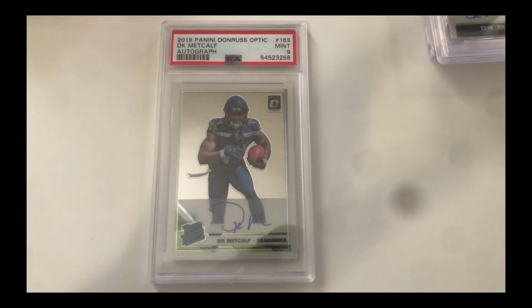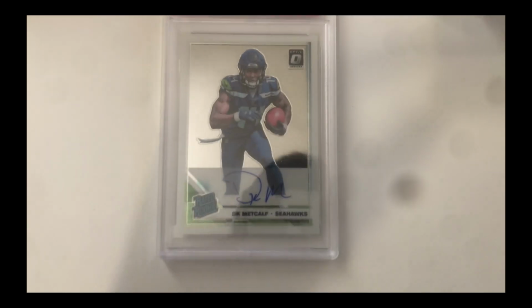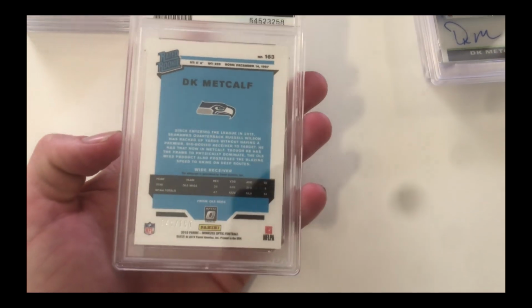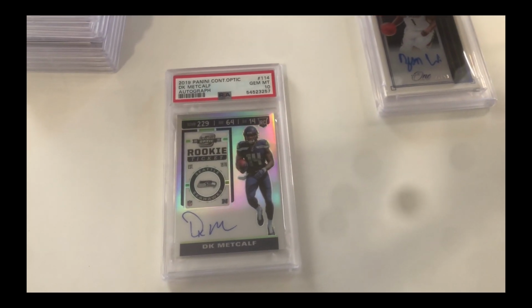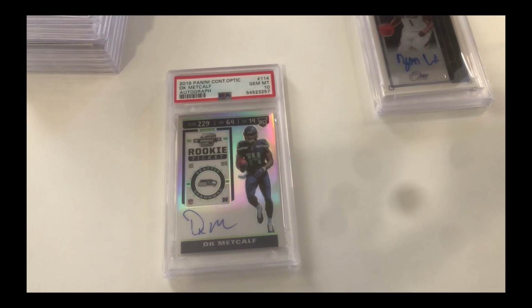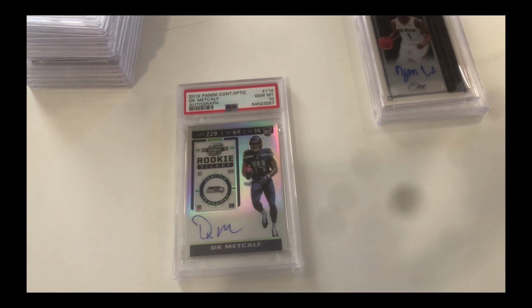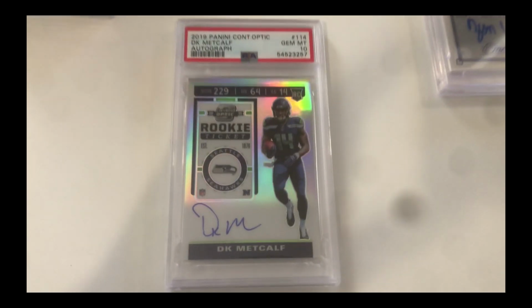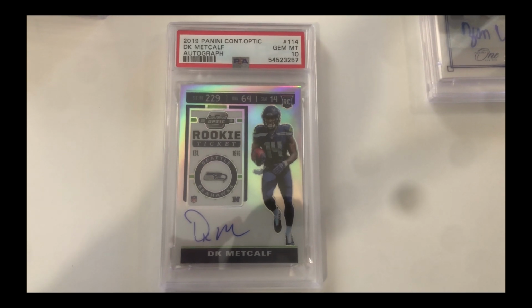Next, DK Metcalf Optic Auto, graded 9, and I believe the surface on this is the reason why it came back a 9. So this one, again, I'm paying $50 a card for these guys to get graded, so really hoping that these guys end up coming back gem mint. This one I paid right at $222 for, and I'm expecting to get $200 back. So not that great, but this one did make up for it. I'm actually paid for both of them now that we look at it.